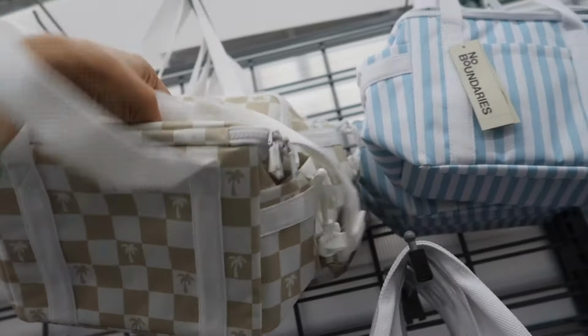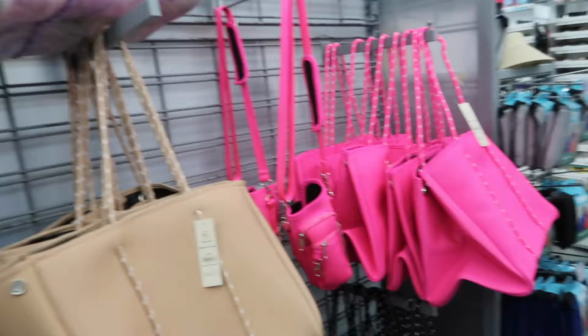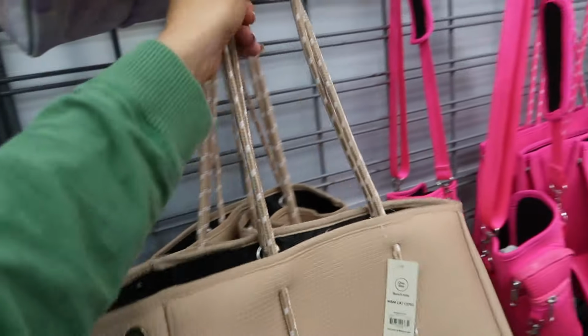And also new are these little insulated totes. So these have the crossbody strap, also that top handle in the beige and white, also in the blue and white. These are $16.97.